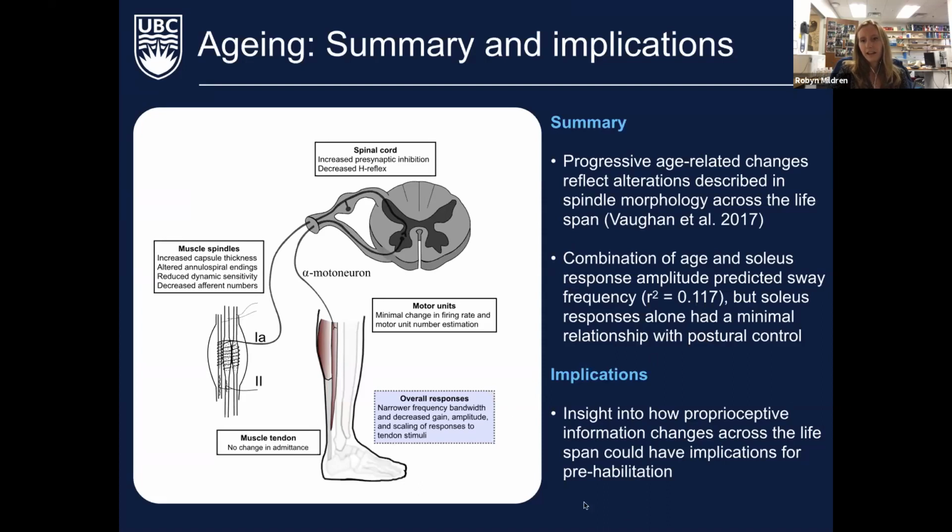So overall, I think that insight into how proprioceptive information changes across the lifespan could have some implications for prehabilitation with aging in order to reduce falls.